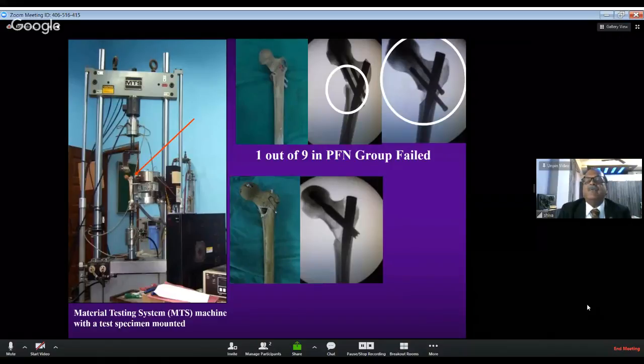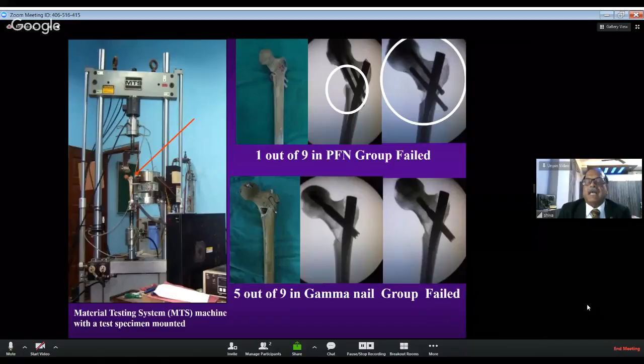So only 1 out of 9 in the PFN group failed, whereas in gamma nail, at around 15,000 and 20,000 cycles, 5 out of 9 gamma nails failed. So there is good evidence, and there is much more evidence like this, which says two screws are better than one screw. But unfortunately, passing two screws, we as surgeons find it difficult. That's why we try to use a one-screw system.